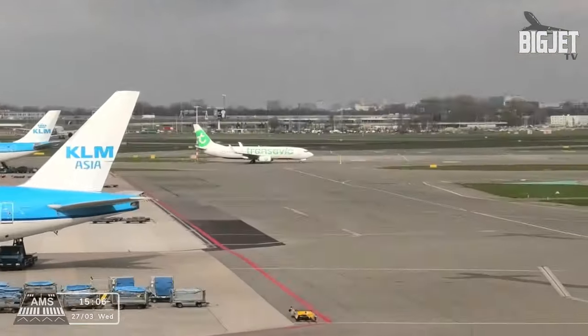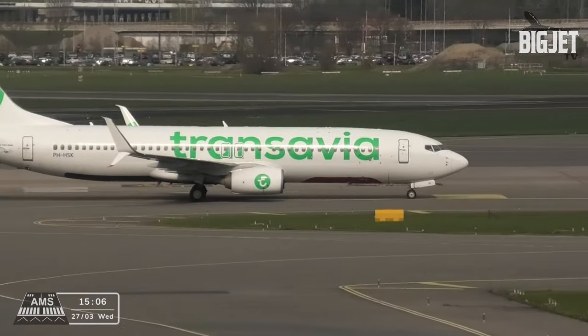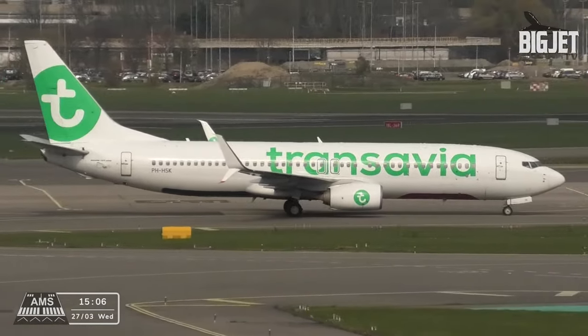I just caught a little glimpse, and it's one of their 737s. Yeah, they've gone Airbus, haven't they, Transavia?